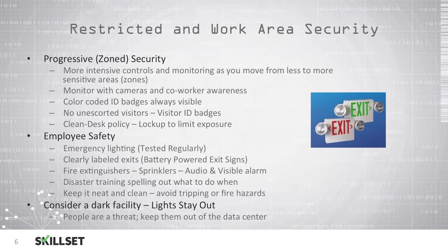You can also consider using a dark facility where the lights stay out at all times unless someone is inside your sensitive area, such as a data center. So since people are a threat to your environment, you would keep the lights out in the data center to discourage individuals from accessing that area, and also to alert others if someone does access that area, because if the lights are not usually on and someone notices that they are on, then they can either look to see who is inside the data center or notify security to find out why the lights are on.